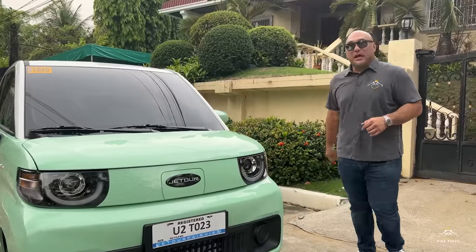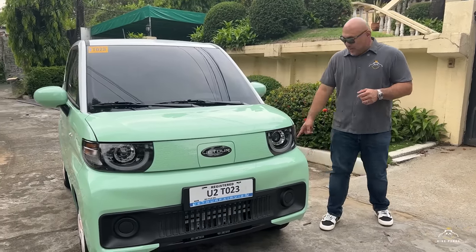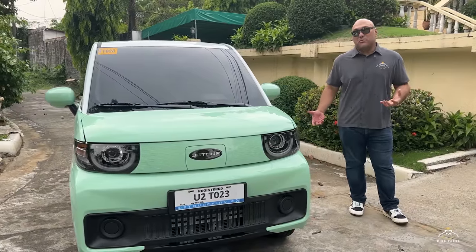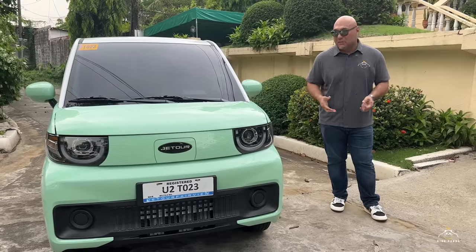Para siyang maliit na balikbayan box. Sa LBC, ano tawag dito? Kilo box. Para siyang kilo box, di ba? It has 12-inch wheels, which is probably not that far off from a motorcycle wheel. Mas malaki pa nga yung rear wheel ng Ducati natin because nasa 17-inch yan, pati yung harap.